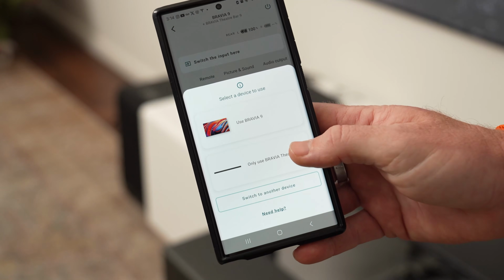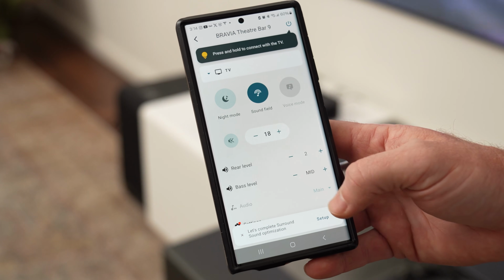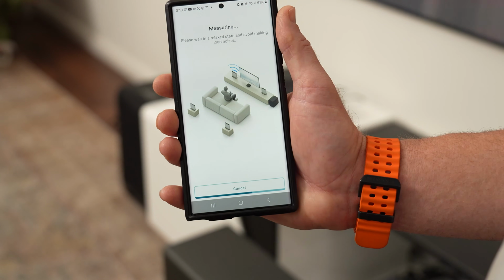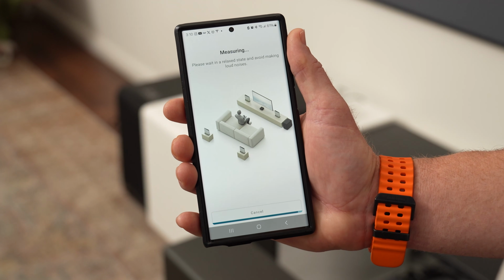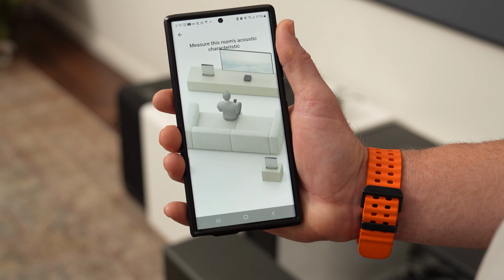But the Bar 9 is definitely upgraded, and also it does work with the Bravia Connect app, which is very cool. Now you have everything on your phone with regards to volume settings. You can raise and lower the sound stage. You can connect your rear speakers and subs a little bit easier than before. And most importantly, you're able to optimize the sound in your room based on the microphone on your phone and interacting with the speakers, whether it just be the Bar 9 or surround sound and all that. So Bravia Connect app, very cool.